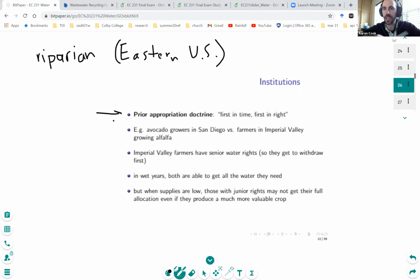And as long as you continue, if you get there in 1845 and you withdraw 2 acre feet per year from the stream, and you got there first and you've been withdrawing that amount consistently over time, then you have that right to continue doing that because you were the first one to put that water to beneficial use.